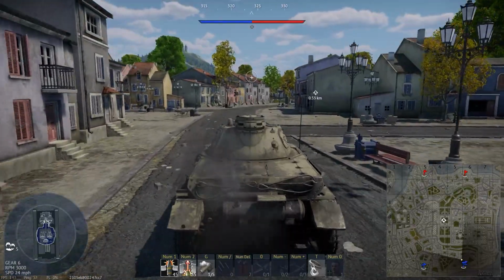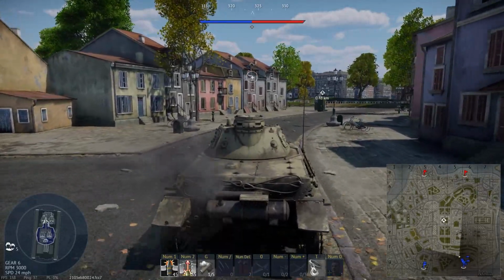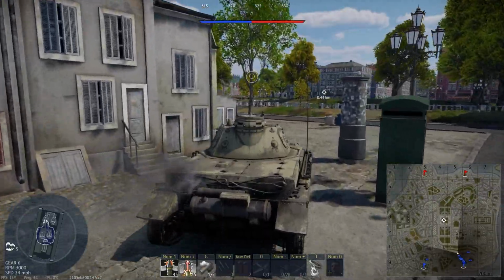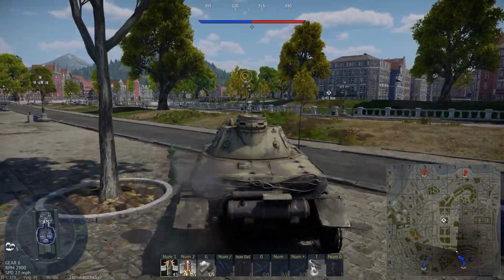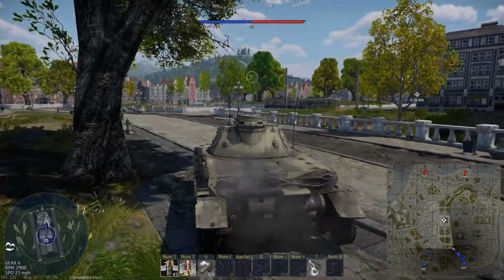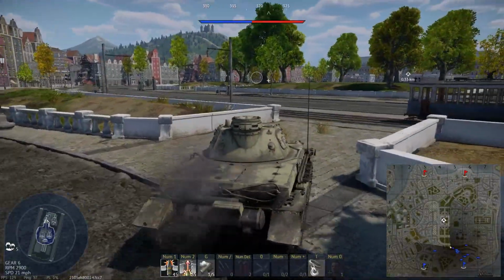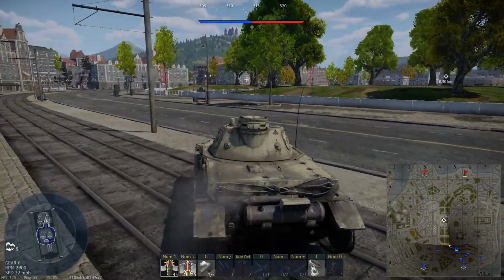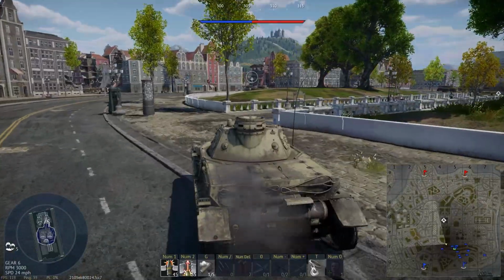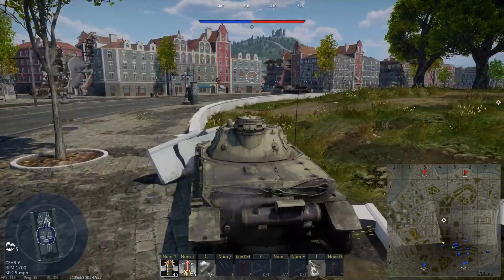So we're gonna head over here. We only have the one cap point. Gonna head over here to the main road that's a little west of the cap point and see if we can get some shots on people crossing that, going to the cap. Hide behind this little hill over here. First, I'm going to knock down some of these barriers so that if I need to back out, they won't be in my way.